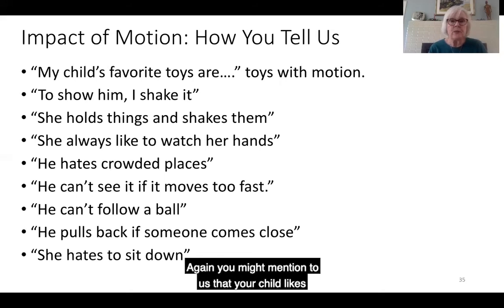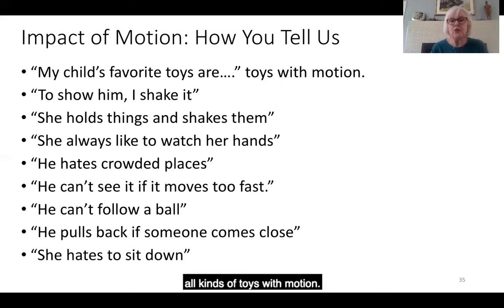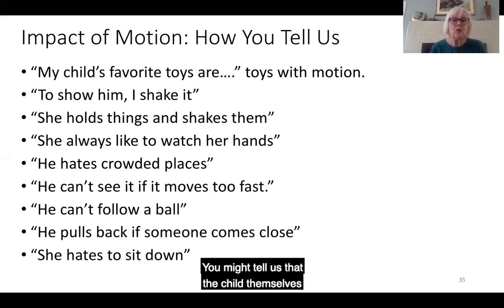So how do you tell us this? Again, you might mention to us that your child likes all kinds of toys with motion. You might tell us that you have to shake it to get their attention. You might tell us that the child themselves likes to hold things and move it while looking at it, or that they like to watch their own hands in motion. You might tell us that the kid really hates crowded places, or can't see things that move too fast, or can't follow a ball, or when someone comes too close, they pull away.